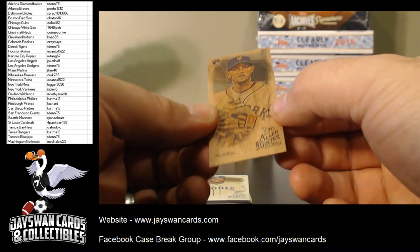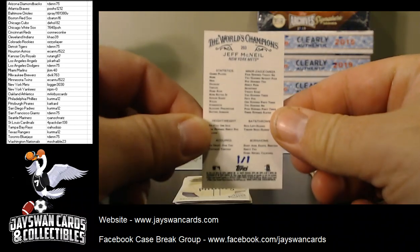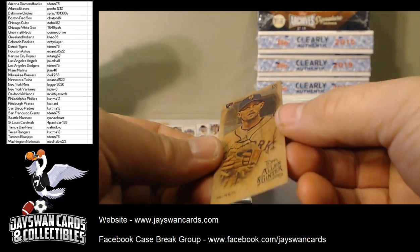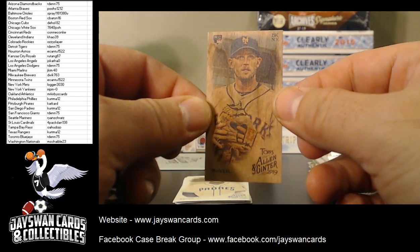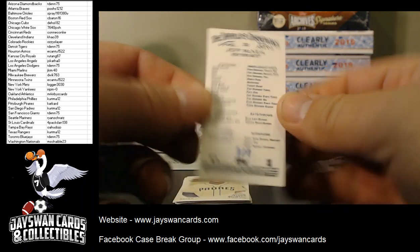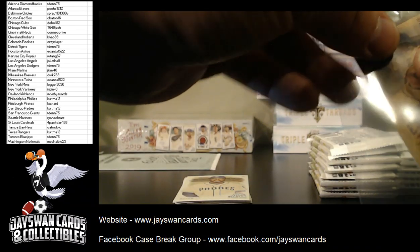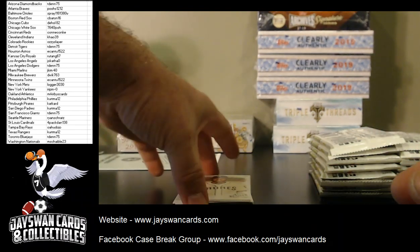Ooh, that is a wood mini. That is a one of one. Wow, nice. Jeff McNeil for the Mets. It's the first one of those I've ever seen. I haven't done tons of Allen and Ginter. Didn't break any actually earlier this year, but that is wood. Handwritten one of one there at the bottom. Pretty sweet. Make sure I get that into that separate pile.